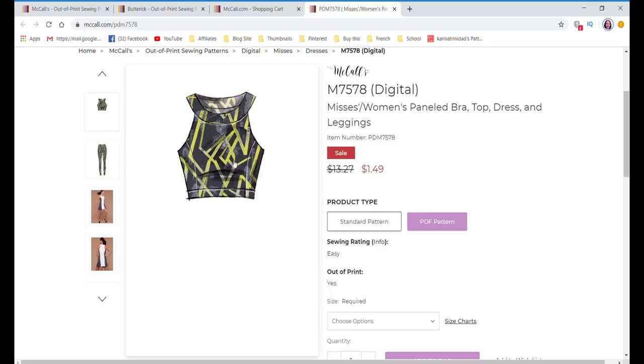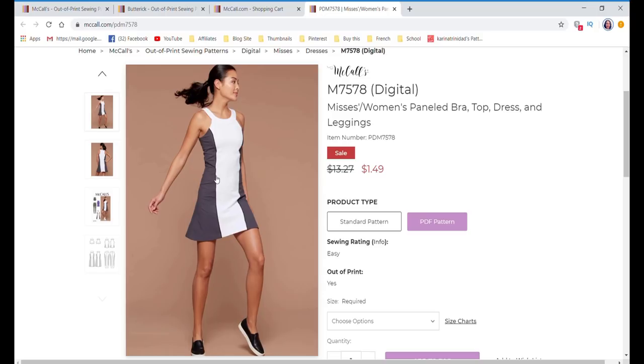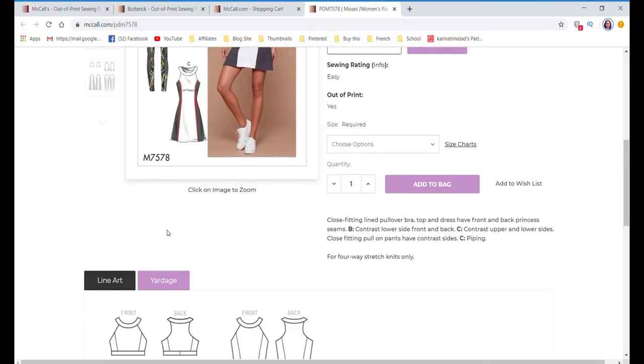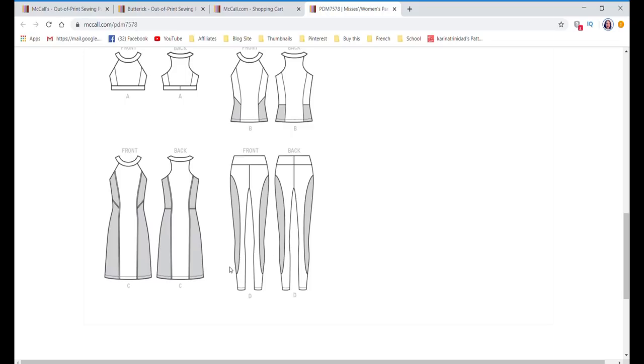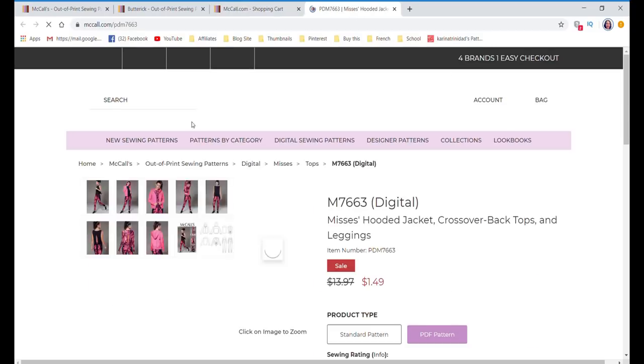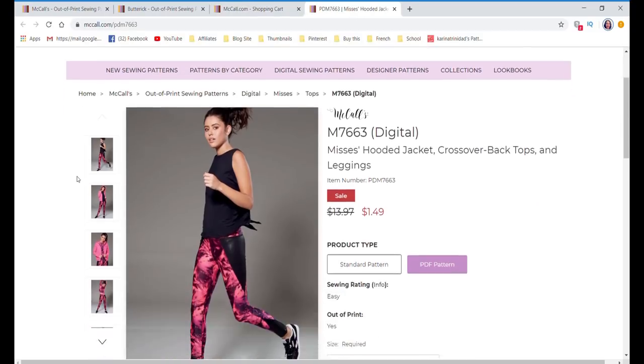I don't think I'd wear a crop top like that, but I do think this dress is really cool. There's also some leggings that is interesting. And of course, always the line-up for me is what I tend to look at the most. Got quite a lot of active wear actually. I just found it really interesting, and for the price really.